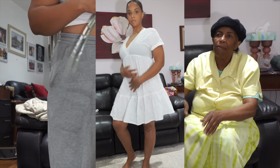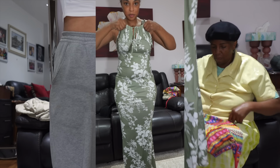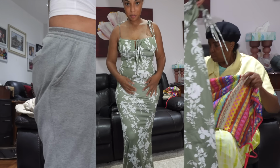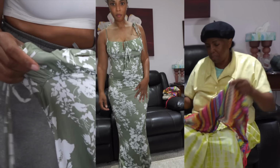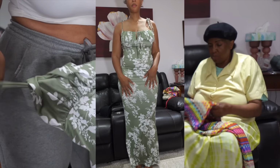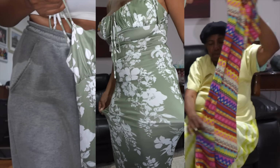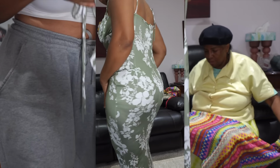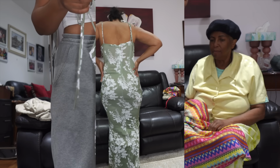Then we also have this dress. I wore this on my actual birthday. The material's okay, it's pretty good. This is the dress I see you have that I really like. This was really cute, you guys. This is how I wore it. Nothing crazy, but it's cute.